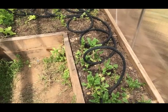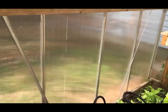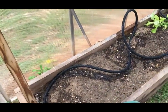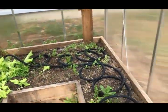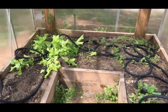I forgot to turn the soaker hose on earlier this morning, so I just now turned it on. I got a wasp in here. Yuck. But anyway, it's nice to see vegetables growing.